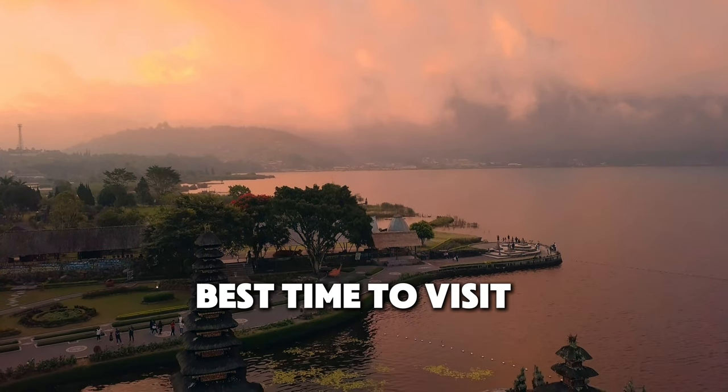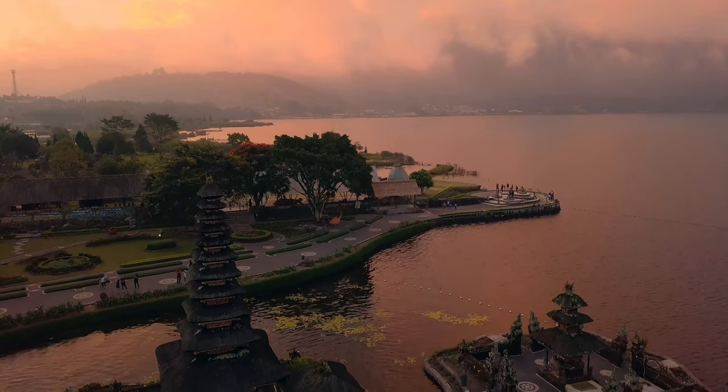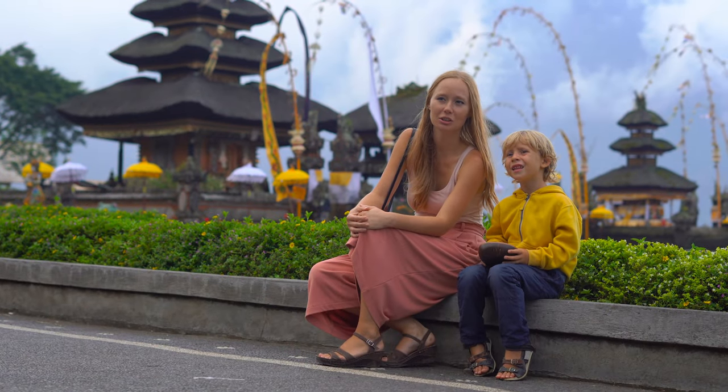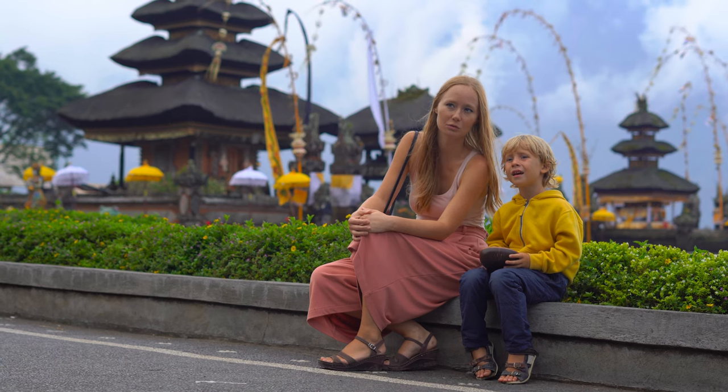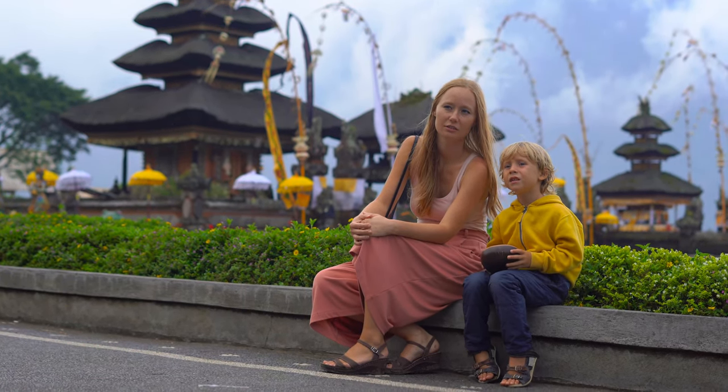The best time to visit Ulun Danu Beratan Temple is early in the morning or late in the afternoon. Early mornings offer a peaceful atmosphere with fewer visitors and the beautiful sight of mist rising from the lake, creating a magical scene.